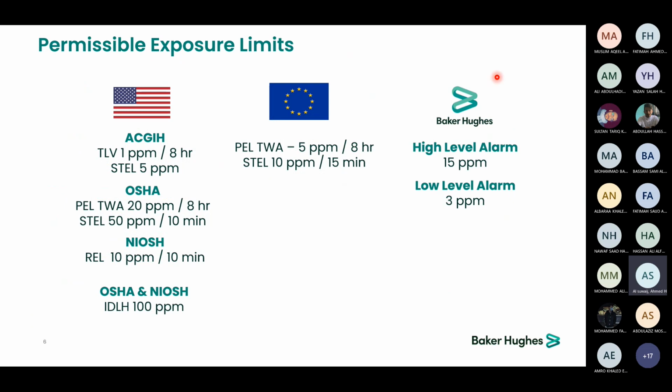Before talking about Baker Hughes, there are many organizations in the US and in Europe which set limits on exposure. Let's start with the US. There is the ACGIH, the American Conference of Governmental Industrial Hygienists. They set the threshold limit value to 1 ppm for 8 hours. So you cannot be exposed to more than 1 ppm over 8 hours. For the short-term exposure limit, it's 5 ppm. So they are very strict when it comes to H2S.